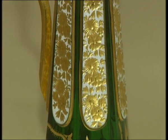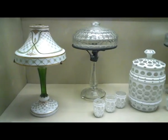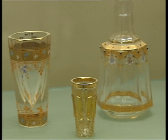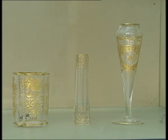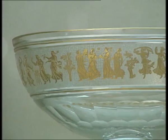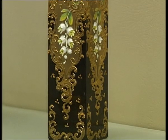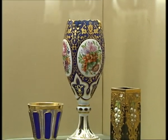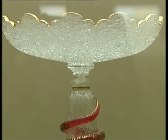However, the wonderful overlay technique which captivated connoisseurs is displayed here at its stunning best by a tankard and six glasses, their white overlaid layer cut to reveal dazzling patterns. The Venetian display vividly testifies to the opulence and technical perfection of Venetian glass.